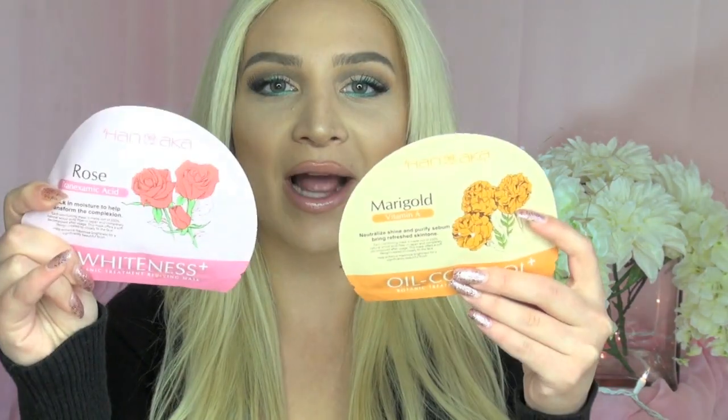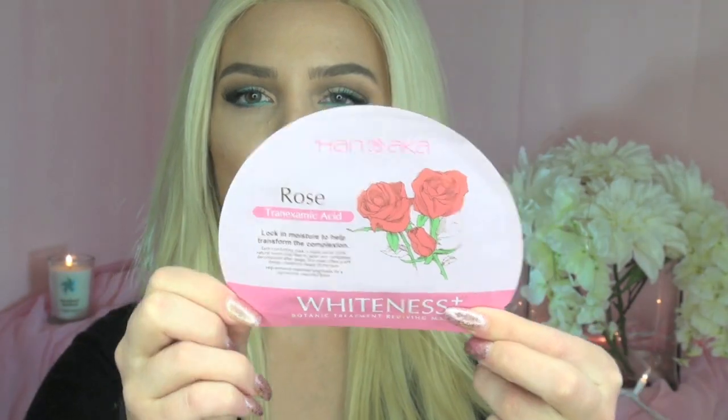Okay, so moving right along, I see that I've got a few masks here, and I get so excited with Beauteque bags because they include new and different skincare products, and I love trying out new masks. So let's read a little bit about this. Well, let me first read the little packaging. So this one is a rose mask, and it says Botanic Treatment Reviving Mask. So here is what it looks like.